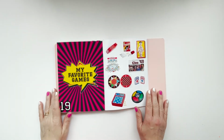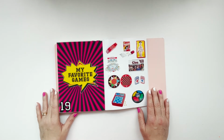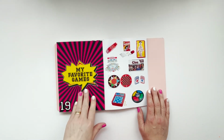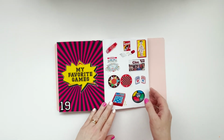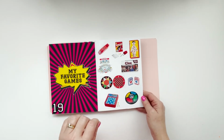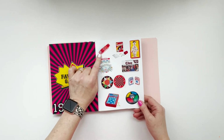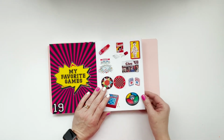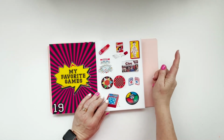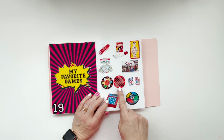Okay, I am going to call these good where they are right now. I love this page being so bright. I love the mix of all the colors. I don't know if I mentioned the games during the voiceover, but Merlin was my absolute favorite. Yahtzee, I still could play every day to this day. And then Operation, Monopoly, Clue, and then Chinese checkers and regular checkers.